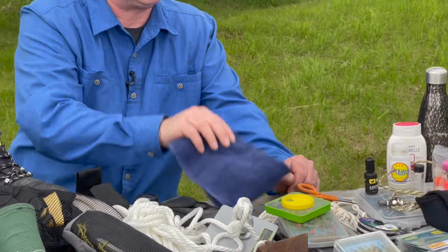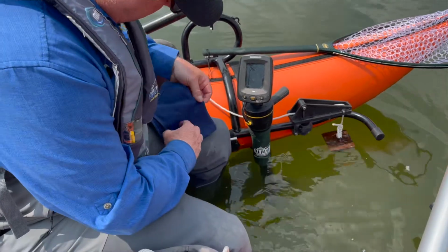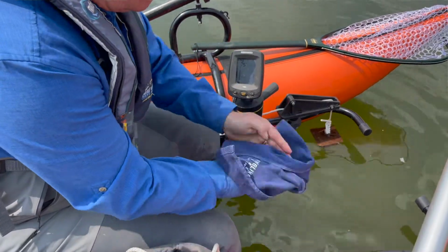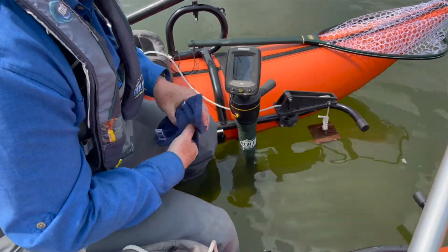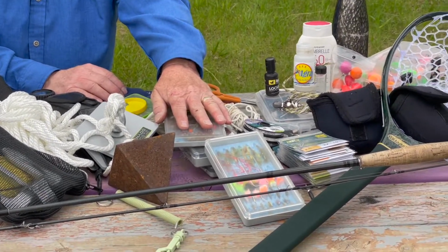I've got a towel. My hands get wet, particularly on cool days. That evaporation can really impact the mobility of your hands and make you uncomfortable, so keep your hands nice and dry. I've got my swivels and other accessories. Of course, I've got my flies.